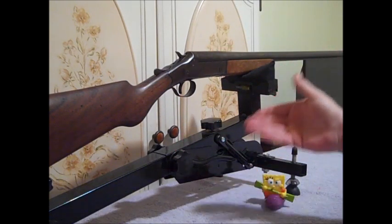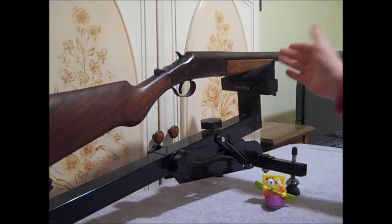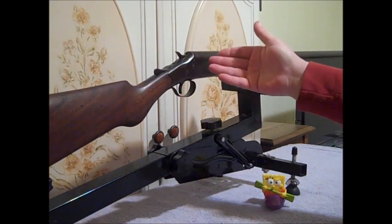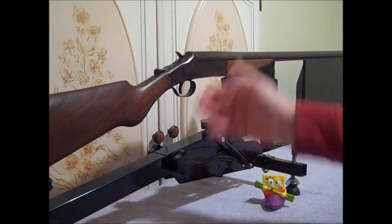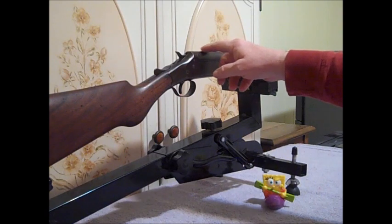This shotgun, I took it apart. Nothing under the forearm stock, nothing under the barrel here or inside the receiver. Nothing under the back butt plate on the shoulder stock. No markings whatsoever except this right here.